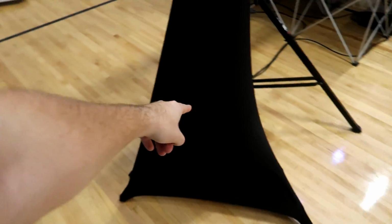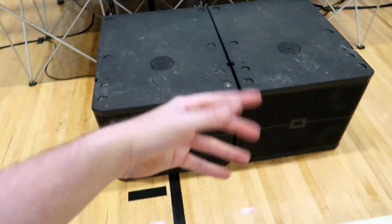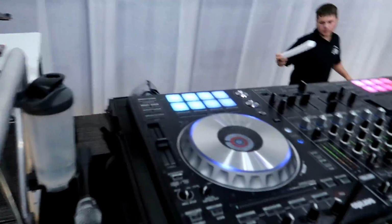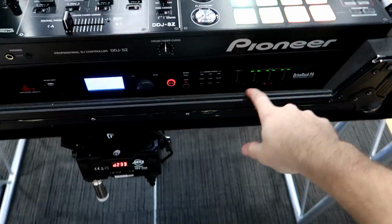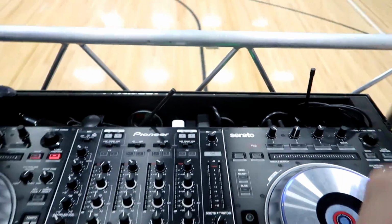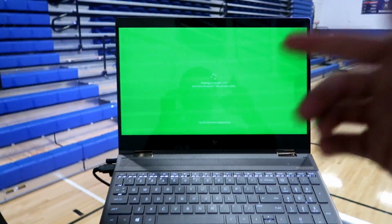These are on stage scrims. We got 2 JBL VRX 918 SPs. These subs kick butt, but they also pull a lot of power. And then we're rocking my Pioneer DDJ SZ using our DriveRack PA2 from dbx. And we got GTD Audio wireless mics down below. And my computer, which is an HP Spectre x360, is 25% on updates because, you know, that sucks.